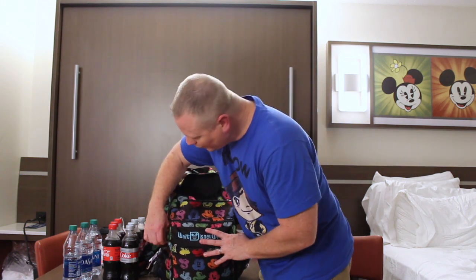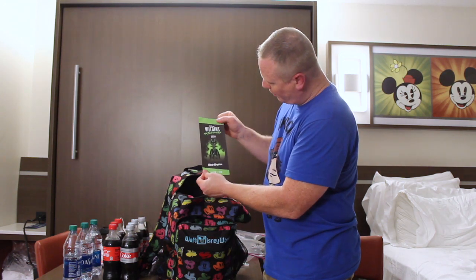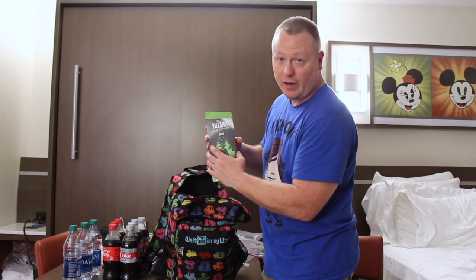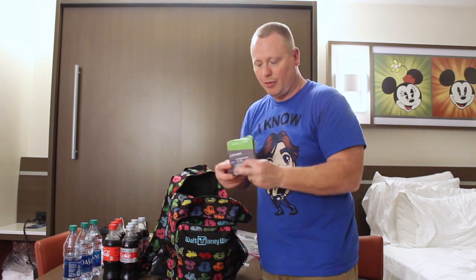Now on to the next pocket. So we have our Villains After Hour map. I tried to keep it as nice as possible because these are actually very nice. And we didn't use this one. This is the souvenir one that we're taking home. This, on the other hand, was the one that we were writing in and crumpled up and threw in the pocket and didn't worry about.